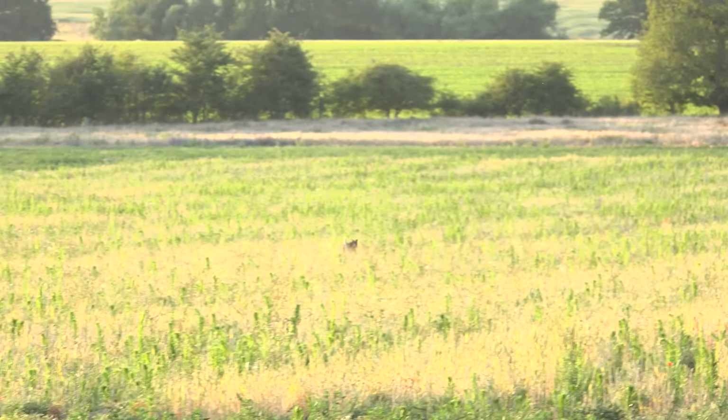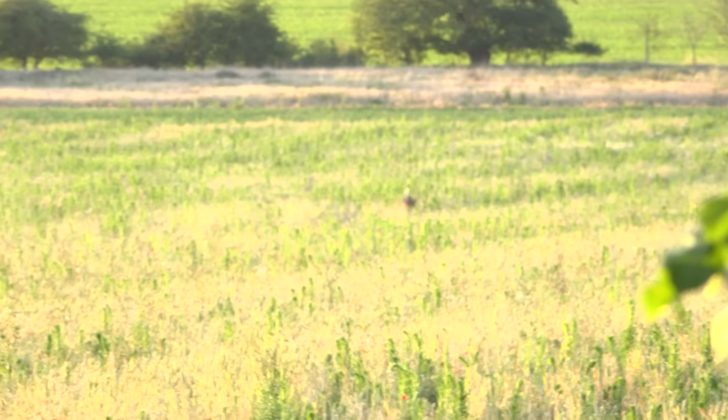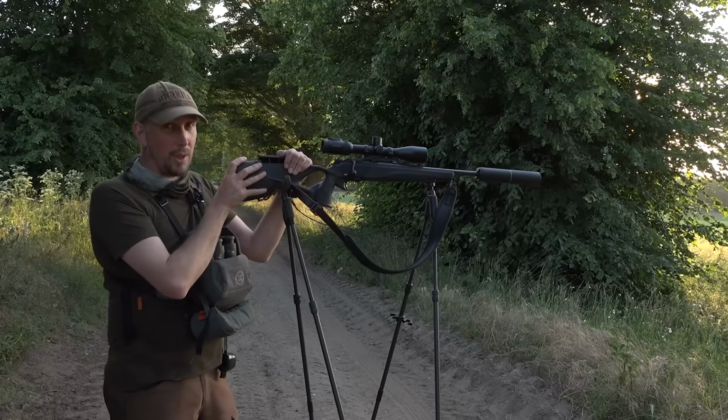So the trouble with muntjac is once they get out into the open, they don't really stop, they just keep running for the next bit of cover. So I've got the gun up, but it wasn't much chance anyway.